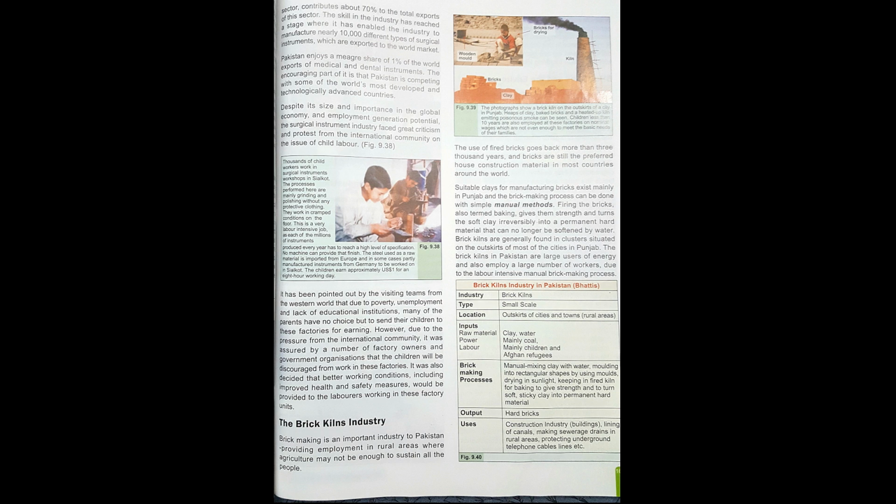Another problem which this industry is creating is the damage of landscape. Clay pits may fill up with water and cause waterlogging and salinity during the rainy season. At the end, the land is unsuitable for agriculture and other human activities.